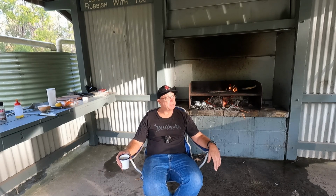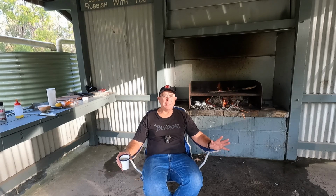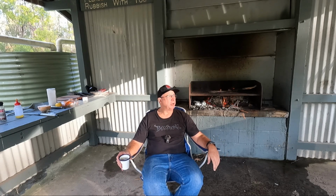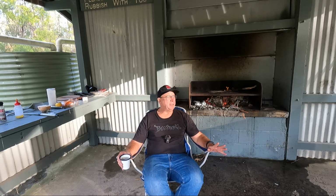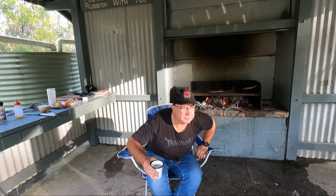This location's probably an hour and a half from home. And any car can get in here. You don't need a four-wheel drive. The road's well-maintained coming in. It's well signposted. And even with this rain, there's not gonna be any issue with a two-wheel drive.